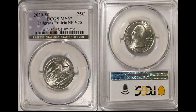The first one that we have here that's most notable, and boy, did this thing jump up in value. This is the 2020 West Point Tallgrass Prairie. Of course, this is a Mint State 67 through PCGS. What I also wanted to point out that is absolutely important in this matter is that this is not one of those early find or first week of discovery attributed graded coins. This is just a regular graded Tallgrass Prairie quarter, but it is also the top pop as well.